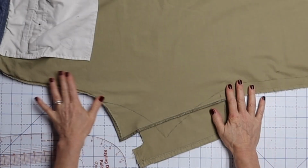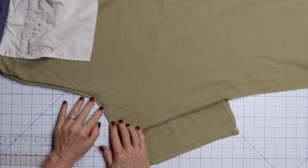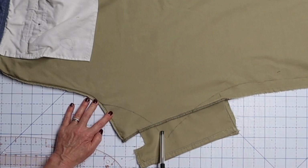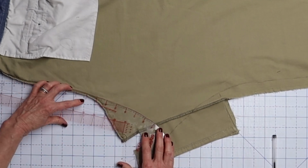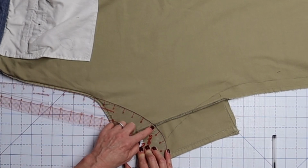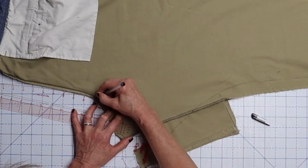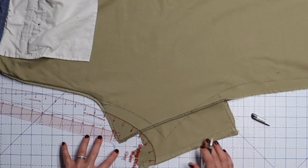Okay, so this is my back piece sort of traced out, but I just wanted to show you guys one thing. I'll get close up so you can see. My curves don't quite match up here. My new curve is here, and this is my old curve. I'm just going to sort of fudge that by matching my curvy ruler up down here. And this is my cutting line, so I want it to match up to this seam allowance here. So I'm just going to retrace that. Like that.